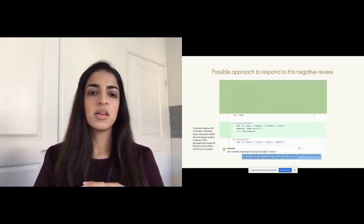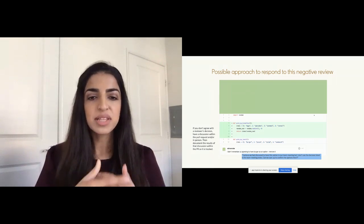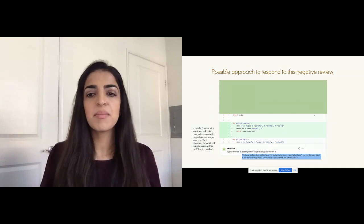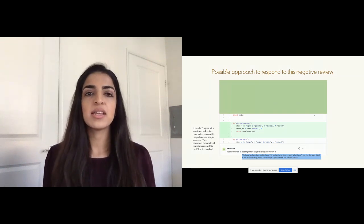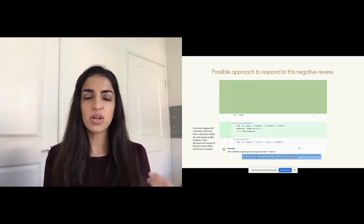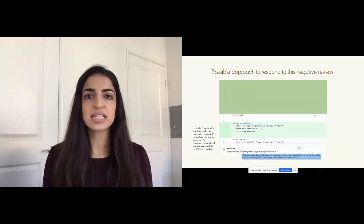So for the second one, when the reviewer says to remove that option, you could respond saying, I believe we had discussed to have this option in our team meeting, but I don't see the decision listed in the team meeting notes. Can we sync up to confirm the options then? Again, what this does is that, sure, even if you don't agree with the reviewer's decision, just having a discussion within the pull request itself in the comments, either offline messaging, in person, will help as well. So once you have a decision, go ahead and track the results of the decision within the pull request so that, like I said, it's tracked. And if you ever need to come back to it in the future, it's there as well.